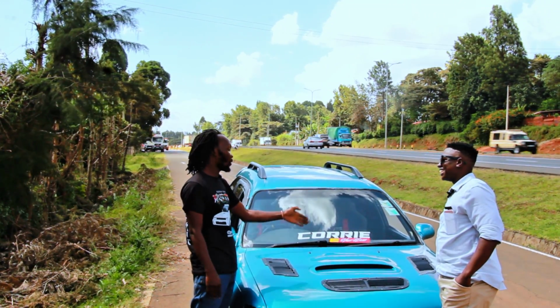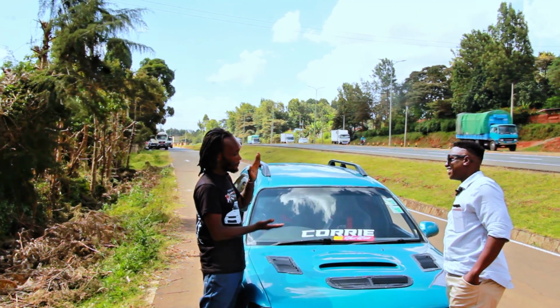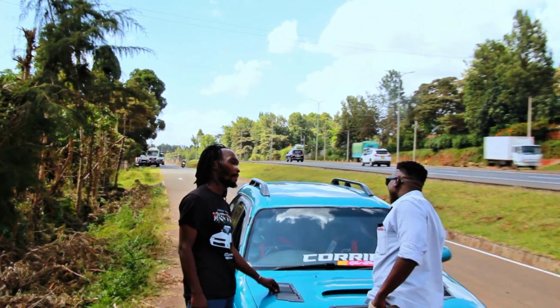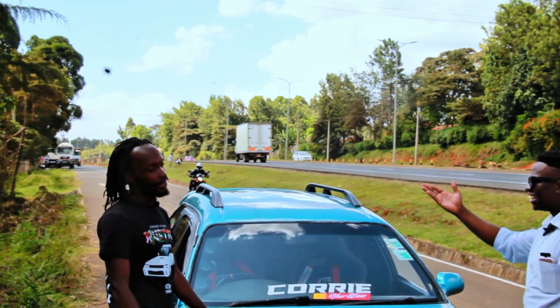So out of the 4AGE, tukachukua 4AGE cylinder head. Yes. Mated on a 7A block. Yes. 5 speed. Tukaendesha ikiwa hivyo. So literally this is like a Frankenstein. Mlitengeneza something Toyota hajaitengeneza. Yeah, definitely.